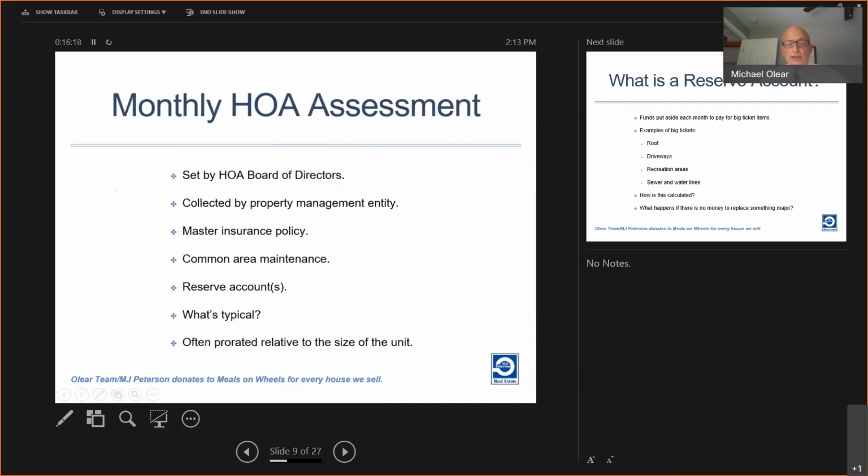So the monthly HOA assessment is set by the HOA board of directors, and a lot of times they have a property manager. There's 3 or 4 in our area that probably do 70 to 80 to 90% of the units. They're really set up for this, and because they know what they're doing, they're very well organized. They just take care of most of them in the Western New York area.